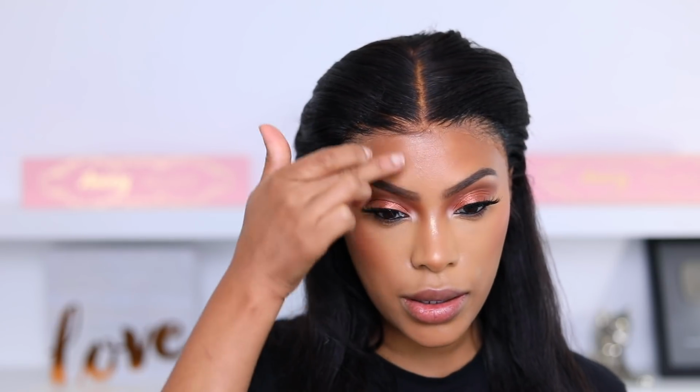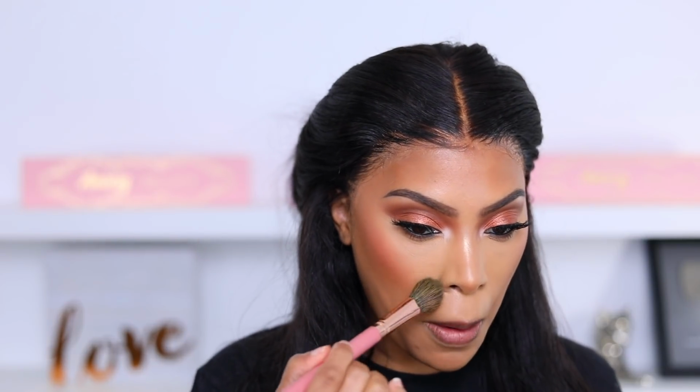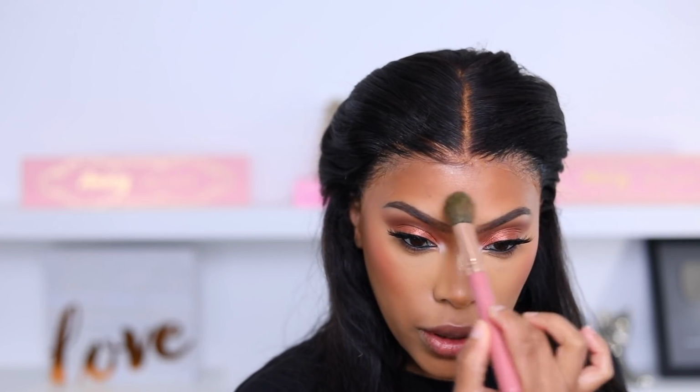So just the areas that I know I'm gonna get a little shiny is right here, these areas and my forehead area. I don't mind a little forehead shine later on throughout the day. It just looks like I'm glowing, so I'm here for that. But I'm gonna go in right now with the MAC Studio Fix powder. And this is in the shade NC42. It's like a highlight shade. So I'm just gonna pop it right here. I don't put it all over my face. I just put it in highlighted areas and just right here.